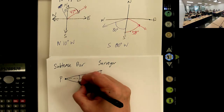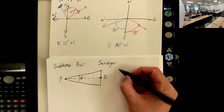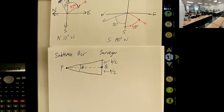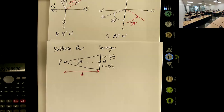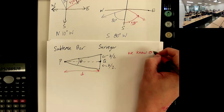So this entire angle is the angle theta. And they're going to some height over here that's Q. And this is B over 2, and this is B over 2. So this distance along here, we'll call D. We can measure it from the triangle. Generally, we know theta. When you have this kind of stuff, you know theta, and you know B.